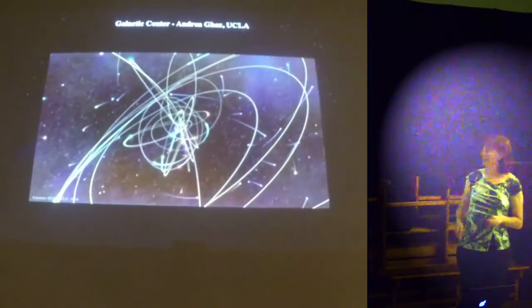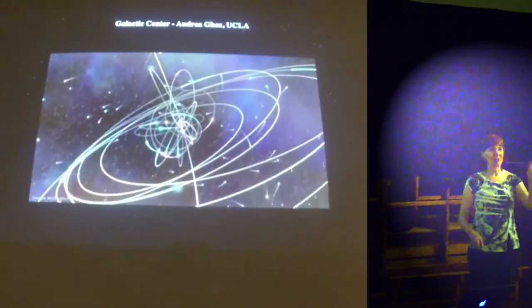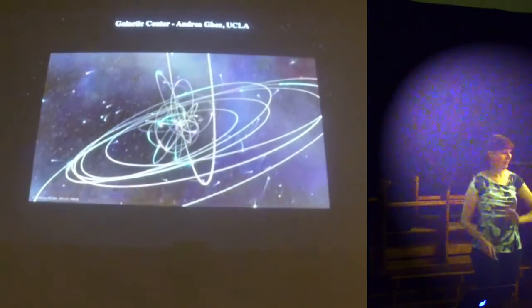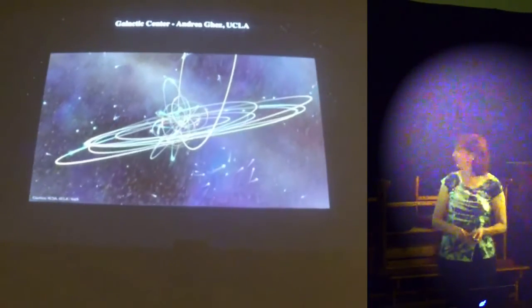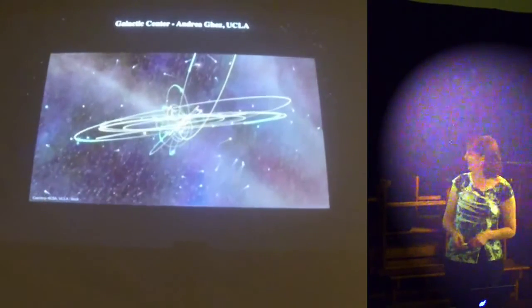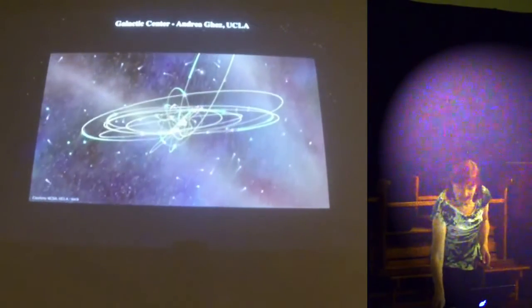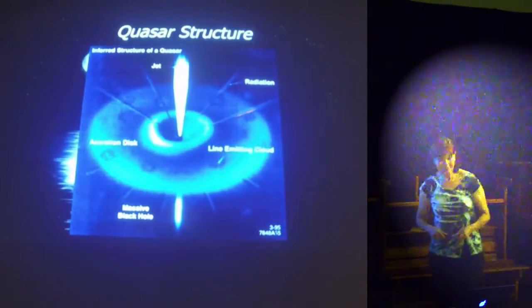But it's pretty amazing that we've been able to measure the motions of so many stars in the center of our galaxy, which just wouldn't be possible without adaptive optics to make these measurements this frequently for this long. That's pretty cool. Anyway, so I'm going to talk now about some of my own research.